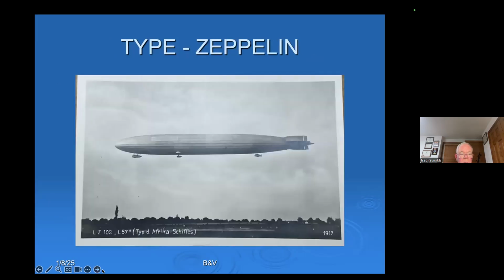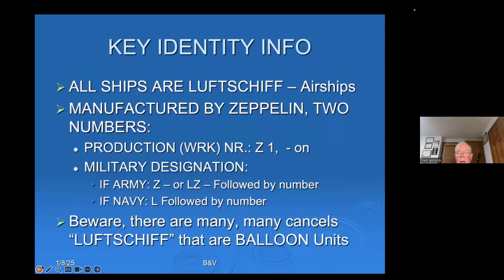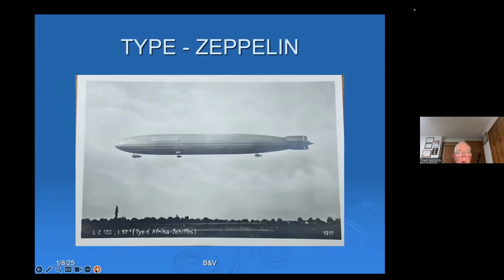Sometimes I'll have a dealer offer me a ship that's just from a balloon, and a cancel from a balloon unit is probably worth $8. So now let's go to the types of ship.